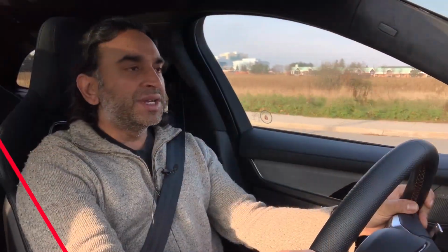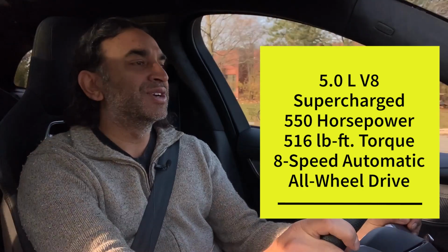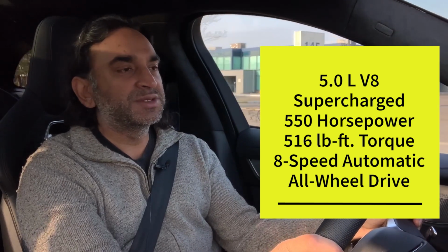Welcome to your 2021 Jaguar F-Pace SVR. There is no replacement for displacement, I believe the saying goes, and that is clearly present here. It is a 5-liter V8. It is supercharged. It's got 550 horsepower, 516 pound-feet of torque, all through an 8-speed automatic transmission.